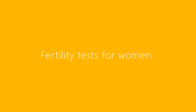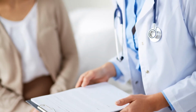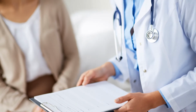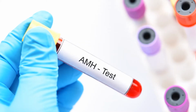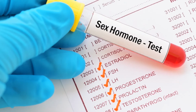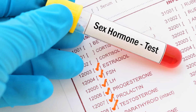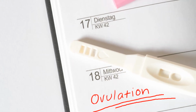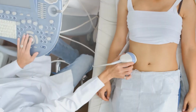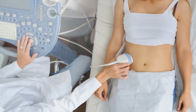Fertility tests for women. For female patients, the fertility investigation should include the assessment of ovarian reserve through anti-Mullerian hormone test, full hormone profile like follicle-stimulating hormone, luteinizing hormone, estradiol, and prolactin, ovulation test like luteal progesterone, and pelvic ultrasound. The doctor should also check the fallopian tubes for blockages.